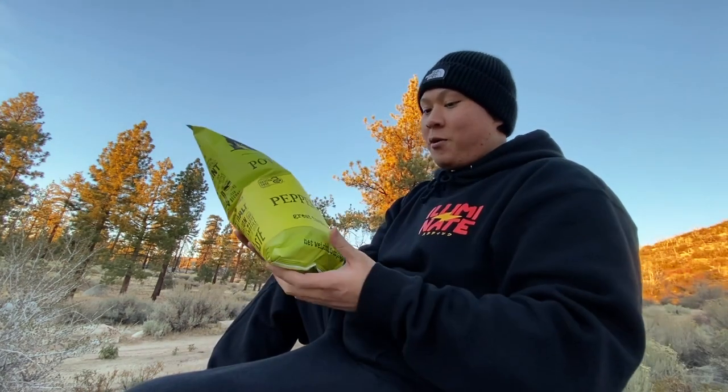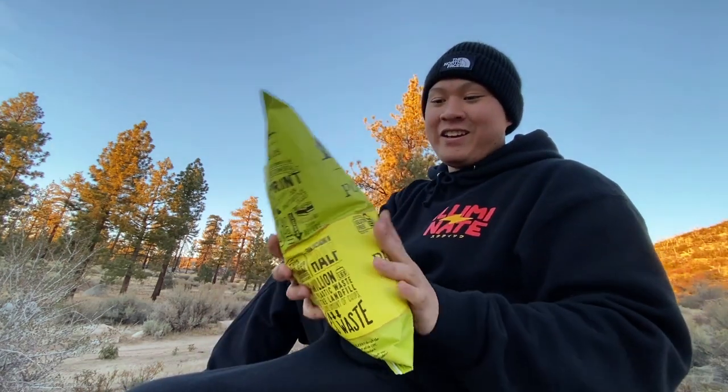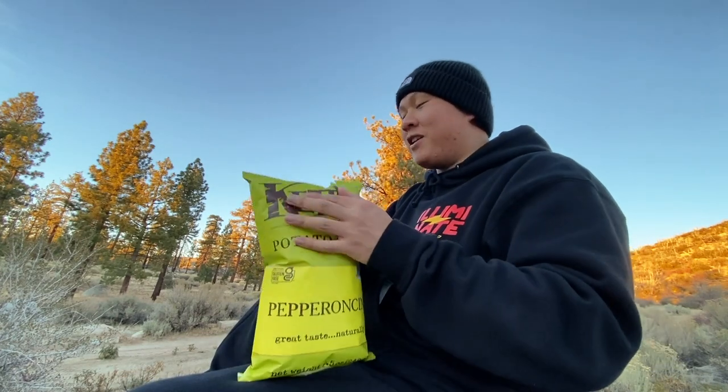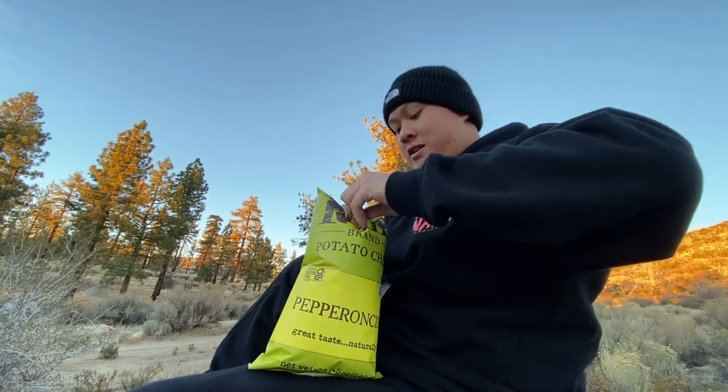I finished dinner and washed up the dishes. So pretty much that for the night. The sun is just going over the horizon now, but I'm just gonna sit here and watch the rest of the sunset. And I got these Kettle Brand Peppuccini. Look at the altitude, made all thick and everything, but I haven't tried these yet and I'm really excited right now, so hopefully they're good.